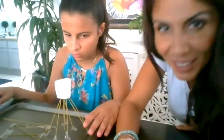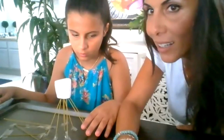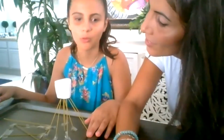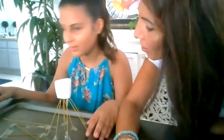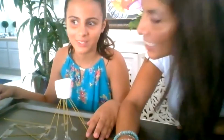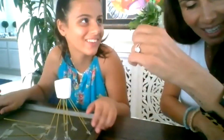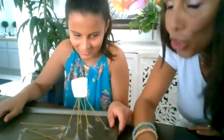Amaya, yours is a tripod and Mina's is an Octo Tower. Now, Mina, where do we live? We live right on top of a fault line. And what happens on fault lines? We get a whole lot of earthquakes. And what do you think I'm going to do right now? You want to shake your tower? Okay, guys, I want you to simulate an earthquake and shake your tray.